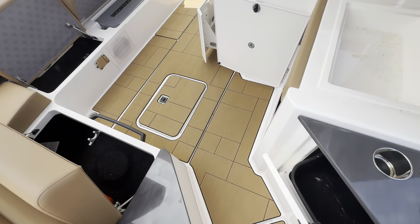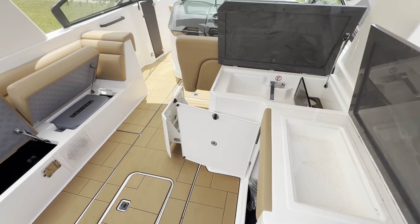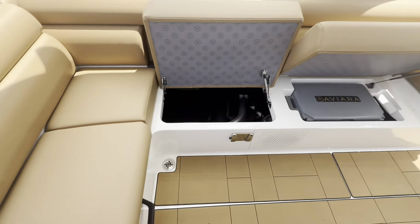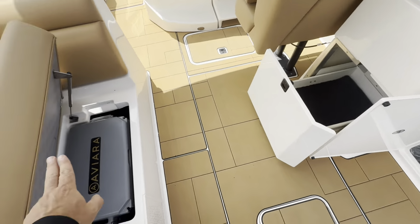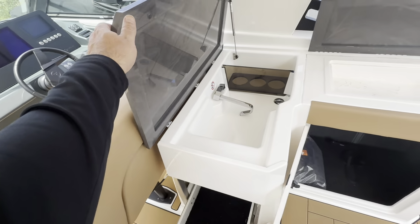32-foot long, nice big wide boat. Trash can here, cooler, sink, wine storage, massive storage up underneath all the seats. Cooler storage here, cooler storage there, more storage underneath, beautiful Corian tops.